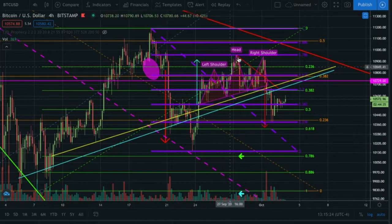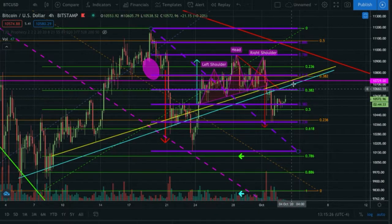So we're trapped now inside this range. When we come back up, what would I expect to happen? We could come back up as high as the 618, which would be one fib level lower. And then when we come back down here, I would expect us to come back down to the 382. So our next target is the 0.5, which is 10,658. After that, if we continue to the upside, the target is 10,776. Okay, so that's our potential target to the upside.